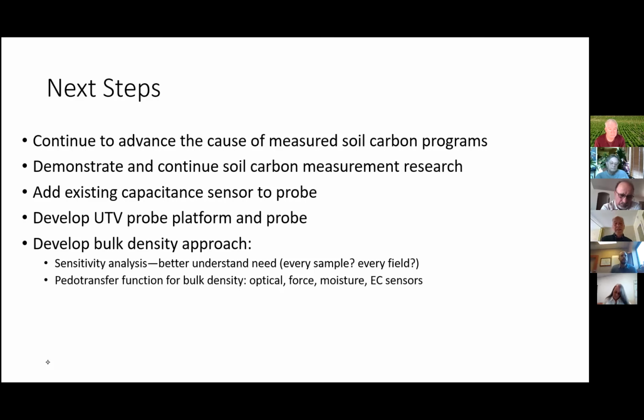If you think about bulk density and the need for some kind of pedotransfer function: you have an optical sensor that's measuring organic matter, an insertion force sensor that's measuring the compactness of the soil, a moisture sensor, and a conductivity sensor that's measuring texture. You've really got the four main factors that affect bulk density. So part of this project is to make this probe more deployable with mounting on a UTV, understand bulk density even better than what we've done, and automate things so that we can go out and measure, kind of a carbon probe type of approach. That's what we're working on.